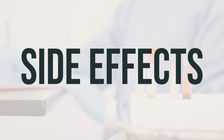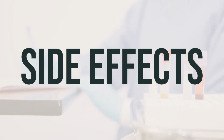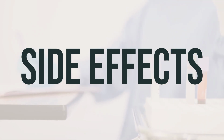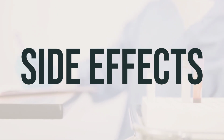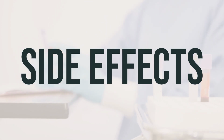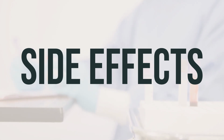Side effects from pink bismuth are rare, but the most common ones are darkening of the stools and/or tongue, which are harmless and will go away when you stop taking the medication. If you experience vomiting or diarrhea that doesn't stop, it may lead to dehydration. Contact your doctor right away if you notice symptoms like decreased urination, dry mouth, fast heartbeat, or dizziness.